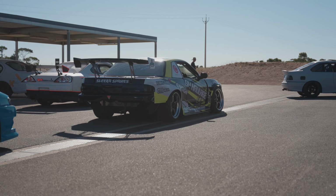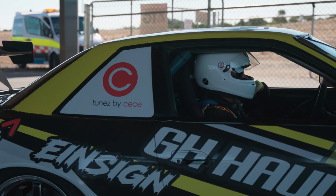Brand new livery done by Einsign. In a real short time, he's done an amazing job. The car looks awesome.